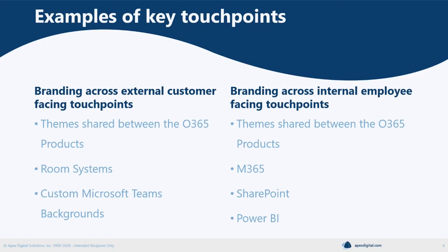Attention to detail is important to us, and we showcase these when we brand our customer-facing touch points, including those in Office 365, room systems, custom Microsoft Teams backgrounds. We engage and bring our team together by branding internal facing touch points such as Office 365, Microsoft 365, SharePoint, and Power BI. Next, I'm happy to share some examples of branding we have done that wow our customers and create inclusion and camaraderie with Microsoft 365.